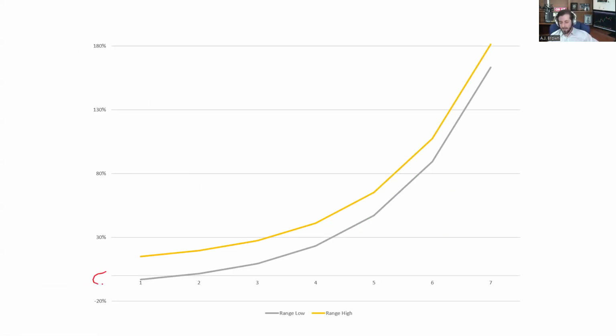This is my zero line right here. And I want you to notice that I've got this range low and this range high, and the range low gets above the zero line very quickly between the 1 and the 2, right from the get-go, and then is above that zero line the whole time. And it goes parabolically or exponentially rather than linearly. I'd like you to pay attention to that because we're going to talk about that more.